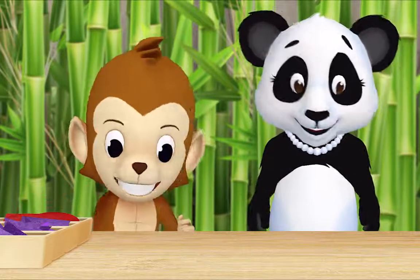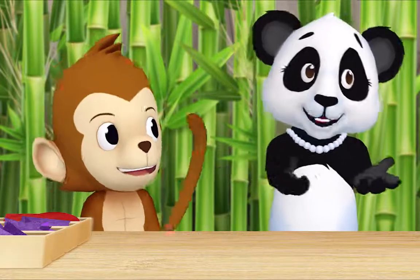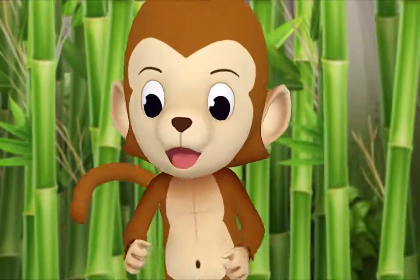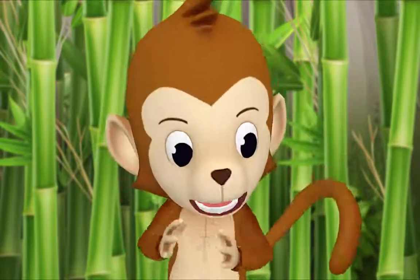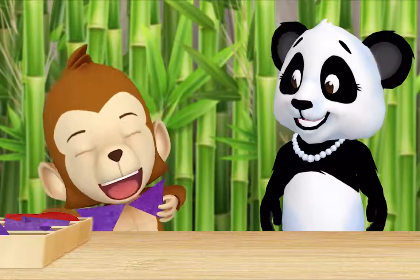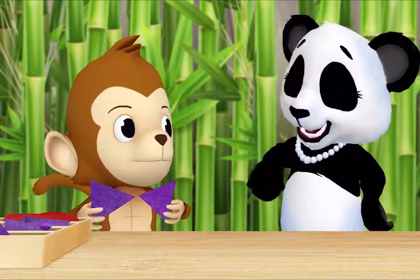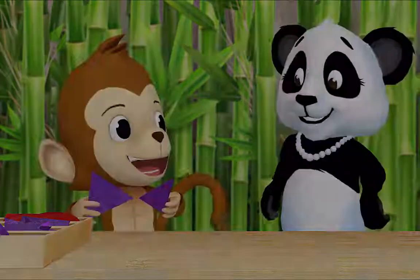What are all of these shapes for? Whatever we want! We can use them to make art projects! Ooh, I could use two triangles to make a bow tie! Look! Oh, Monkey, you look very fancy.